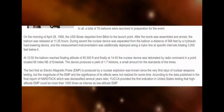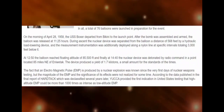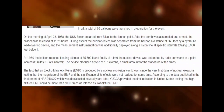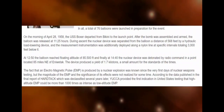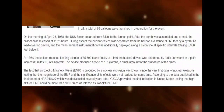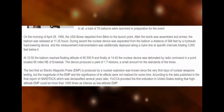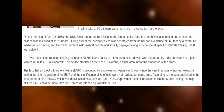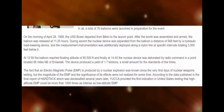During ascent, the nuclear device was separated from the balloon at a distance of 568 feet by a hydraulic load lowering device. And the measurement instrumentation was additionally deployed along a nylon line at specific intervals totaling 3,000 feet below it. At 12:50, the balloon reached a floating altitude of 85,000 feet, and finally at 14:40, the nuclear device was detonated by radio command in a point located 85 miles northeast of Enewetak. The device produced a yield of 1.7 kilotons, a small amount for the standard of the times.